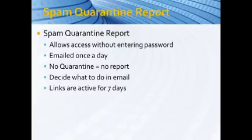Now, if you receive a quarantine email, say the previous day, the next morning, you'll have a spam quarantine report email in your inbox. The nice thing about this is if you click on the links from this email, it allows you to access the control console without entering a password. This report is emailed once a day. If you did not receive a quarantine report, then you did not receive any quarantine messages. It allows you to decide what to do in the email, and these links stay active for 7 days, so you can go back 7 days to check your quarantine.